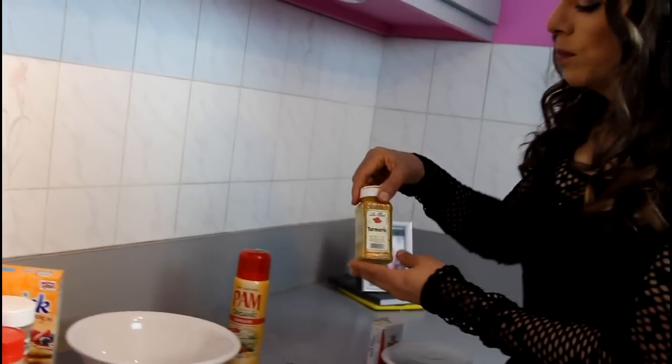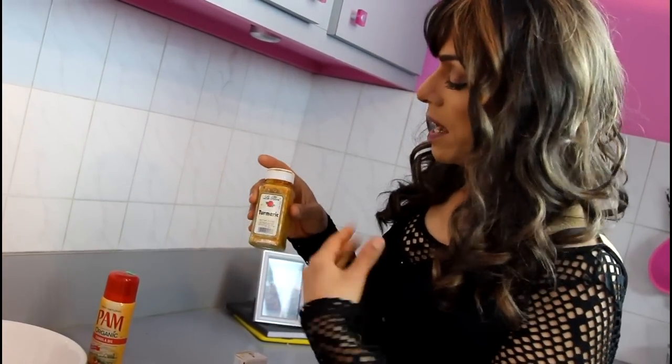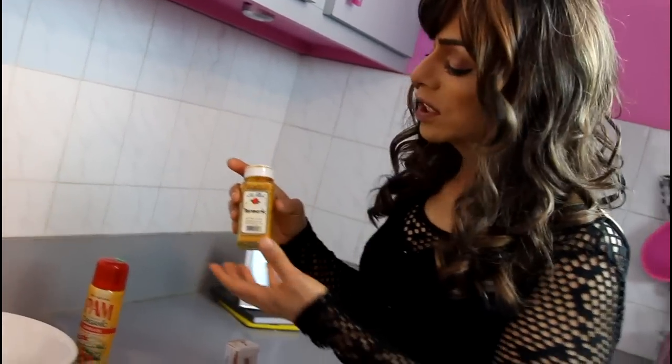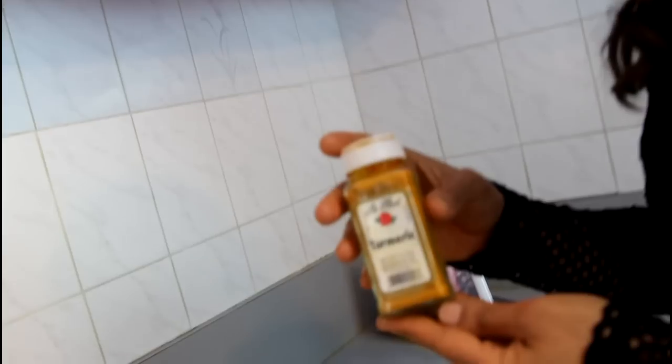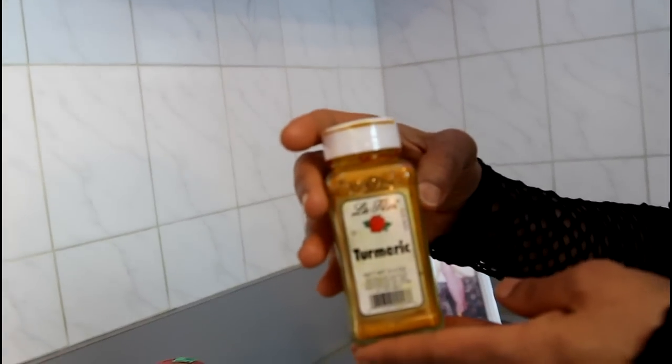We're gonna do 1/4 teaspoon of turmeric. Now turmeric is an antioxidant, and it's great. It's a really good spice. It actually gives coloring. Yes. It's almost as pretty as Soraya Sobada's color. But we're definitely gonna use that. We're gonna use just a little bit of that.